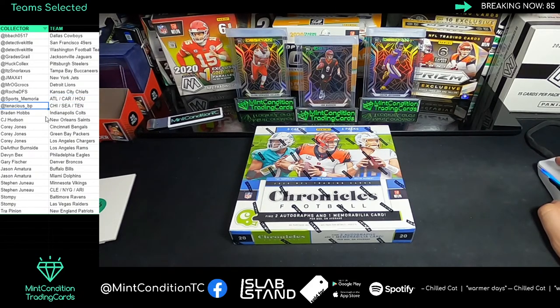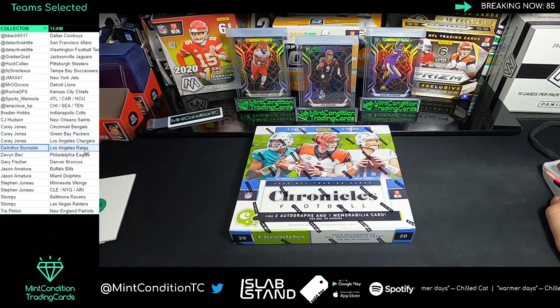Then we got Tenacious BP with the Central Standard Time slot. Good luck with those three, man. We got Braden with his PC, the Colts. We got CJ hopping in with the Saints. Good luck. We got Corey with the big, I guess if you want to count Packers as one of the big ones, okay. Most people don't. But we got the Packers, the Bengals, and the Chargers. Corey going big, looking for some Burrow, looking for some Herbert. Good luck, Corey. We got Arthur with his PC team, the Rams. Good luck. We got Devin going for her Eagles. Good luck. Let's see some Jalen come out of this box for you, Devin.